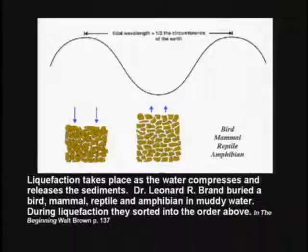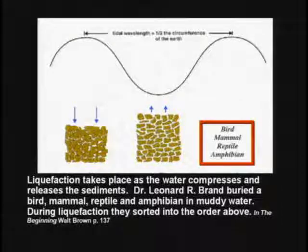When he turned the hose on, the aquarium began filling from the bottom as the water went through this hot water bottle. Well, as the water comes up, it's going to automatically lift things and they're going to fall back down, liquefaction, and they're going to sort themselves by density. He discovered as it filled the aquarium, it sorted everything in the order of birds, mammals, reptiles, amphibians. Well, that's the order they're going to tell you they evolved in.